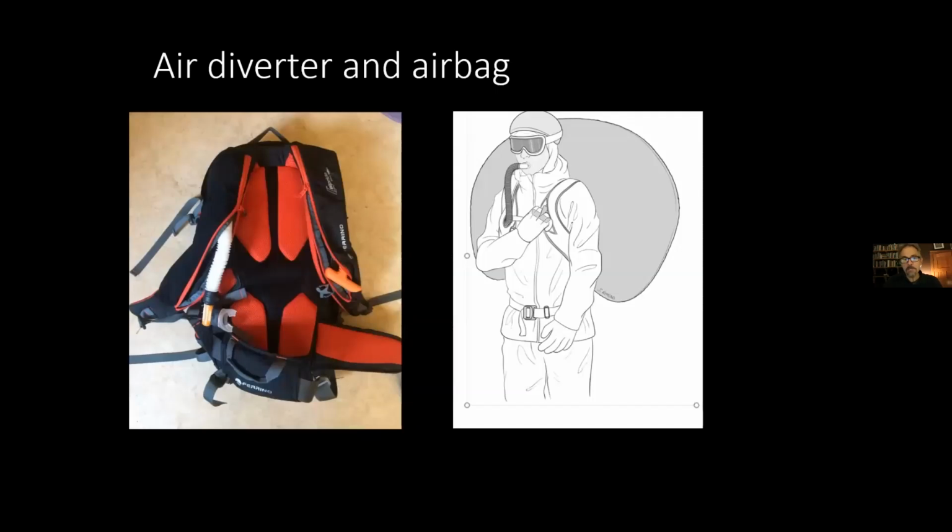I have guide friends that are using an airbag pack like this one. This is a pack I used last year. This is a Farino pack. It's Italian, but I wanted to show you just because I want people to know that there is a lot that goes into safety, and it's more than just buying a beacon, shovel, probe, and sticking it in your pack.